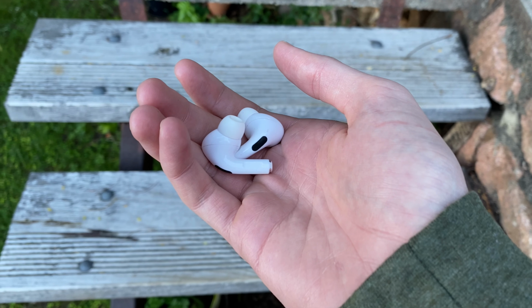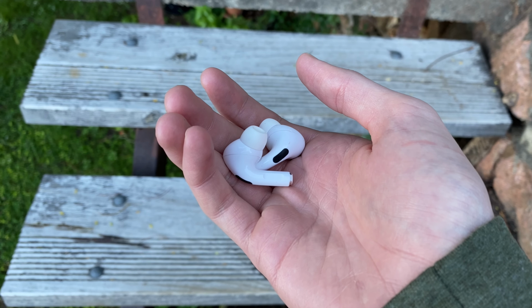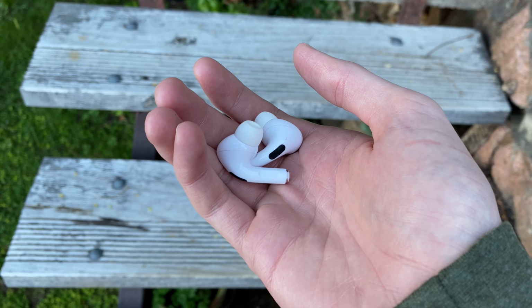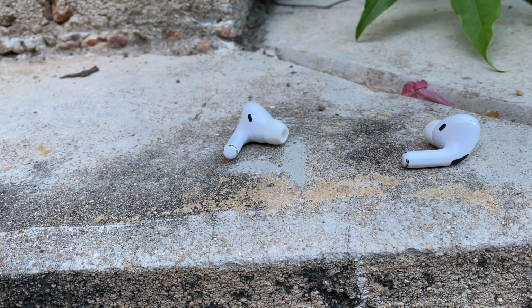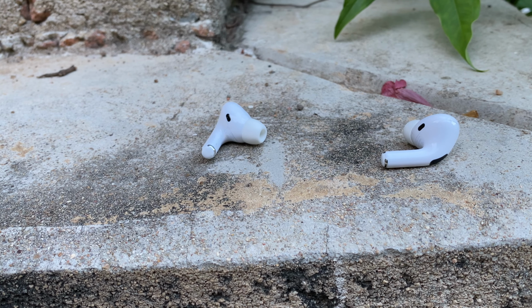I mean, this doesn't happen to everyone, and in most cases it doesn't happen, but I would highly recommend trying them on first in the shop, or by borrowing them from a mate to make sure that they're the right fit before you buy, because this can happen no matter what sized ear tip you have on.